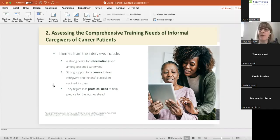We asked them specifically what topics they wanted education and training on, and then we showed them a draft curriculum that the Caregiver Advisory Committee had put together in anticipation of what their needs might be. And again, there was really great synergy between them, and so very strong support for the program.